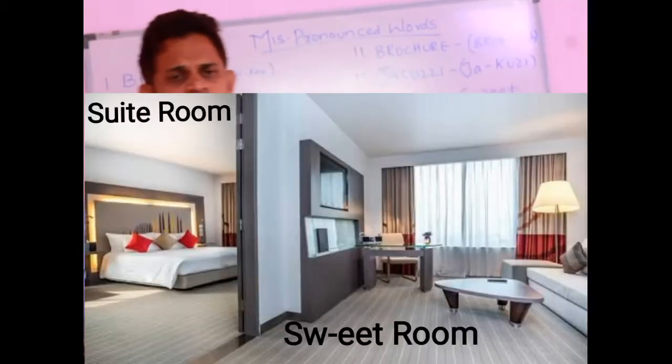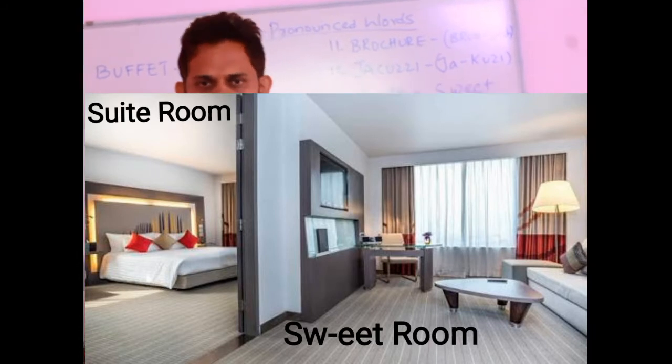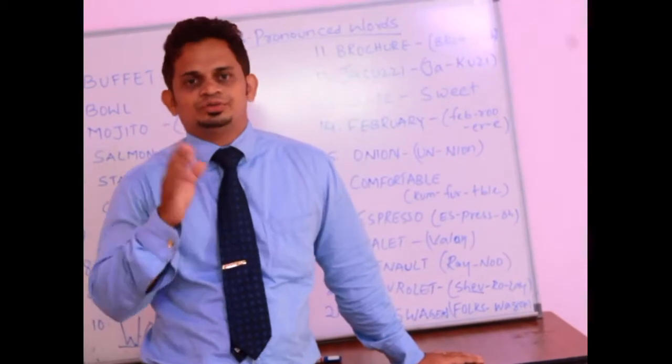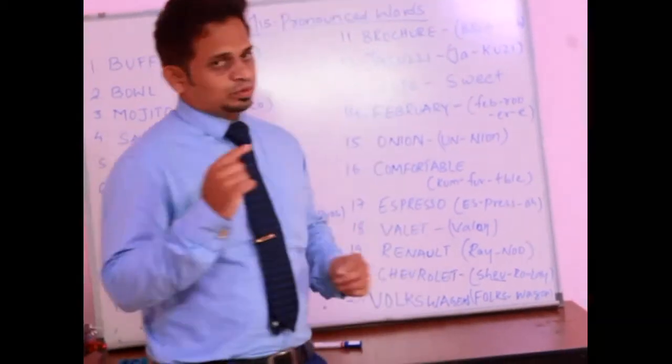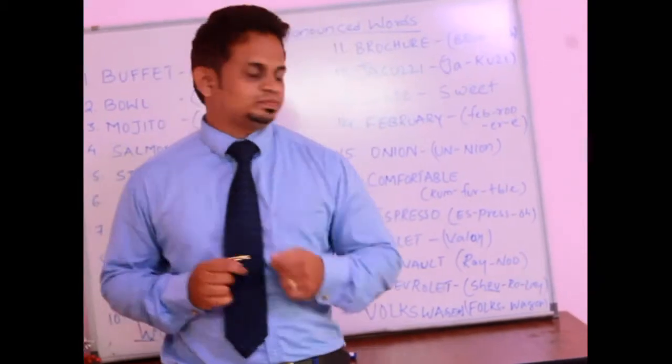A suite room means two rooms interconnected with each other, one as a living room and one as a bedroom. In some hotels, you'll have a kitchenette too. I hope you understand. When you talk to the guest next time, say suite room, not suit room.